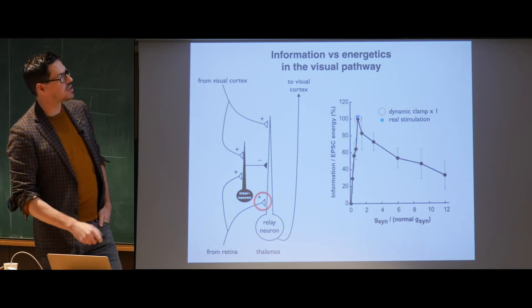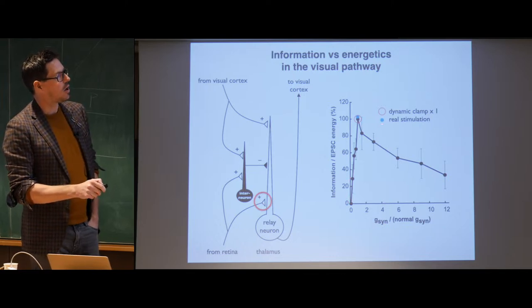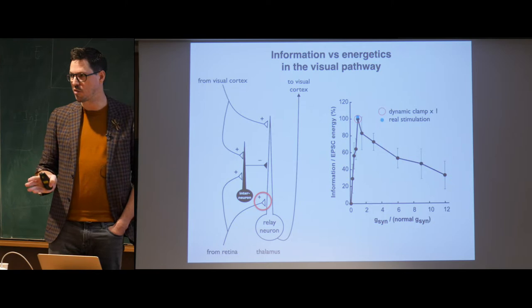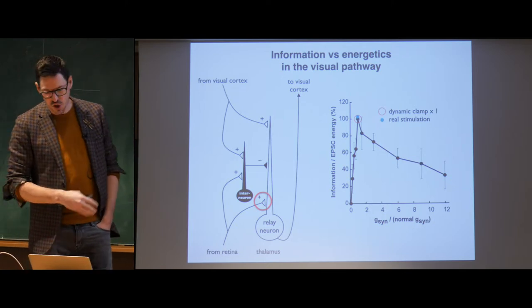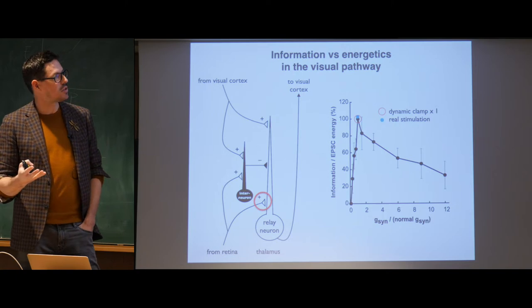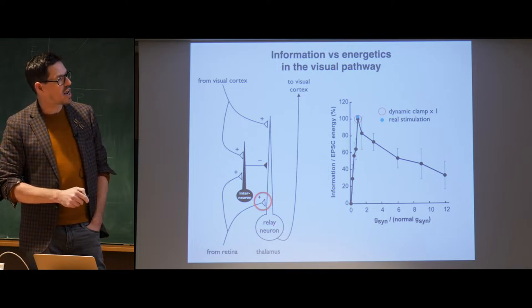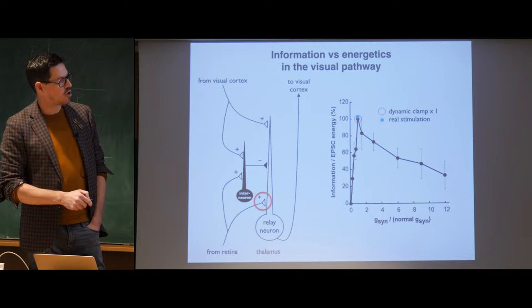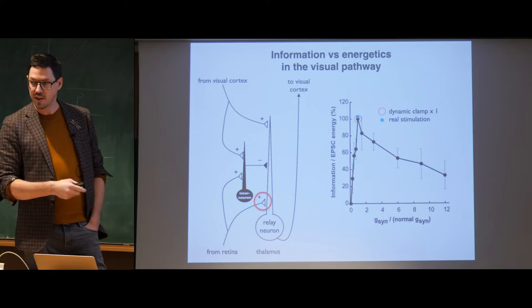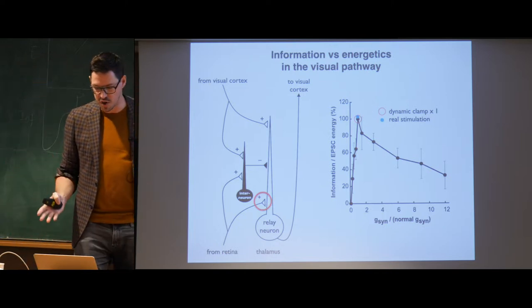And when you take the ratio cell by cell between these two curves, you get a curve that looks like this, with a clear maximum that is actually very close to the physiological set point for, I think, most of the cells that we recorded from, not all of them, but most. And so it suggests that this synapse is also designed to maximize the ratio between information flow and energy consumption. These neurons are called relay neurons, but in fact, a lot of action potentials that come from the retina are not propagated further to the visual cortex. People think that there are some computational advantages to that, but we suggest here that there's also an energetic component to it. And of course, this doesn't need to be mutually exclusive.